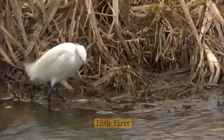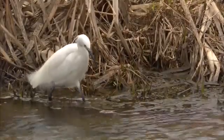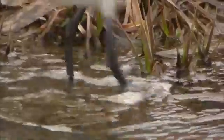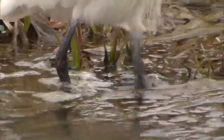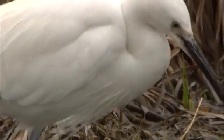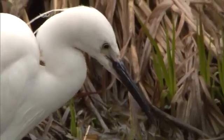It shakes its conspicuous yellow feet in the water plants. The fish become alarmed and race to get away. A successful catch is very possible now. Their feet are shaking, but their eyes stay focused.